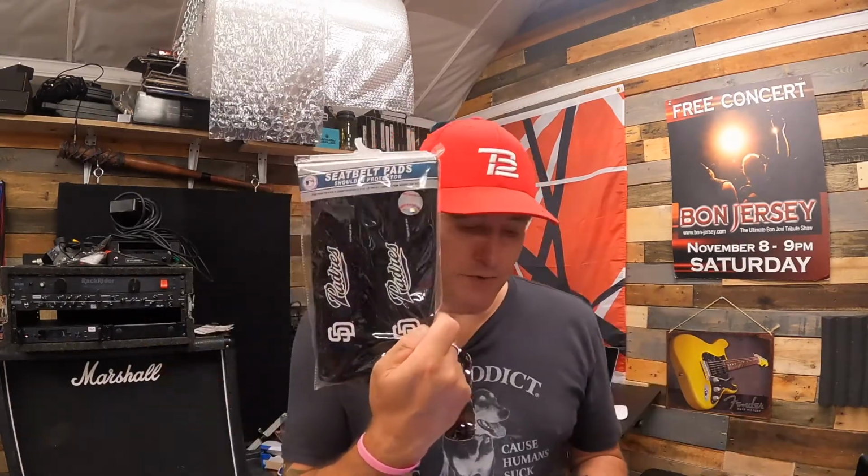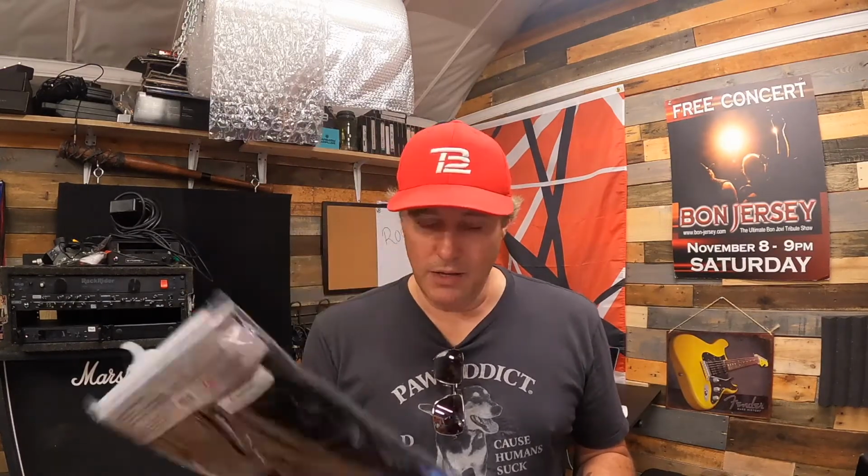And I paid 40 cents for this. It's a San Diego Padres car truck seatbelt shoulder pad covers, officially licensed, Major League Baseball, genuine merchandise, sorry. Yeah, so I paid 40 cents, and this sold for $12.99 free shipping.